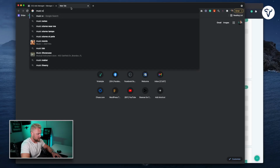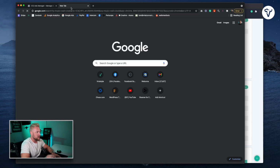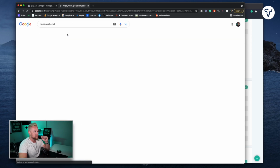Let's talk about how this design could be used in another way, right? Mathematics is all about numbers. What's another niche that would have a lot of numbers in it? Let's talk about music. Music's got a ton of numbers in it. So I bet we can type in music wall clock into Google and find some winners.